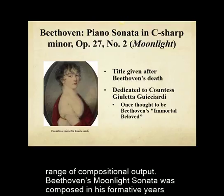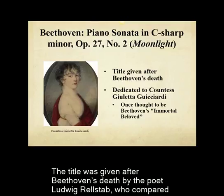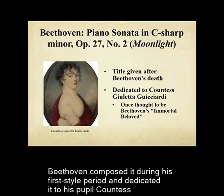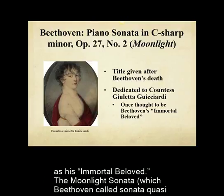Beethoven's Moonlight Sonata was composed in his formative years, 1801, but possesses the emotional expressiveness of the Romantic era. The title was given after Beethoven's death by the poet Ludwig Rellstab, who compared the piece to the moonlit scenery along Lake Lucerne in Switzerland. Beethoven composed it during his first style period and dedicated it to his pupil, Countess Giulietta Guicciardi. She was originally thought to be the woman whom Beethoven addressed as his immortal beloved.